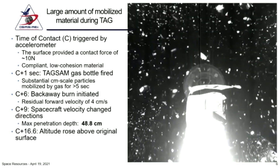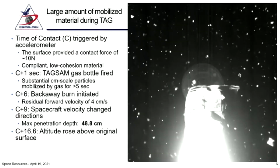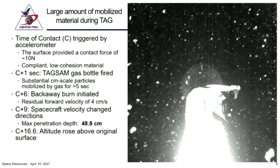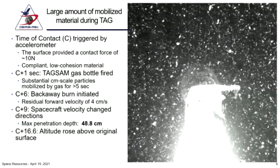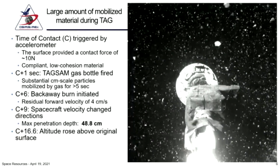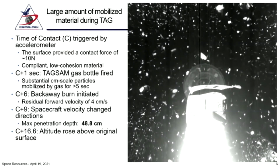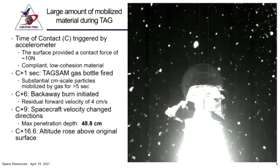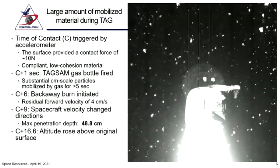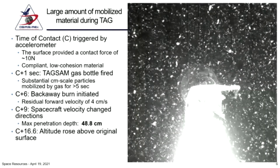We contacted the surface with a velocity of 10 centimeters per second. At the time of the back-away burn, we were still moving forward at 4 centimeters per second, so we still had a substantial forward velocity. That deceleration was entirely due to the TAGSAM gas. There was no restoring or return force from the surface to the spacecraft. It took us another 3 seconds to stop moving forward, so we penetrated over 48 centimeters down into the asteroid surface. At 9 seconds, we reached 0 velocity and then started the back away.